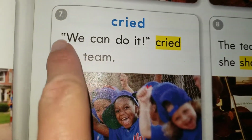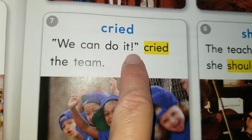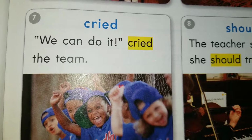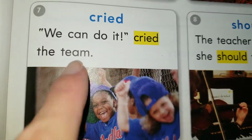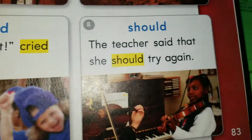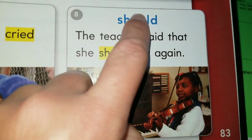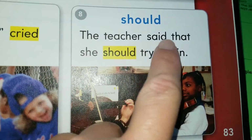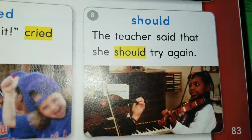Alright, here we have number 7, cried. We can do it. You see, showing a strong feeling, exclamation mark at the end. We can do it, cried the team. And then number 8, this is the last one. It's should. The teacher said that she should try it again. Should.